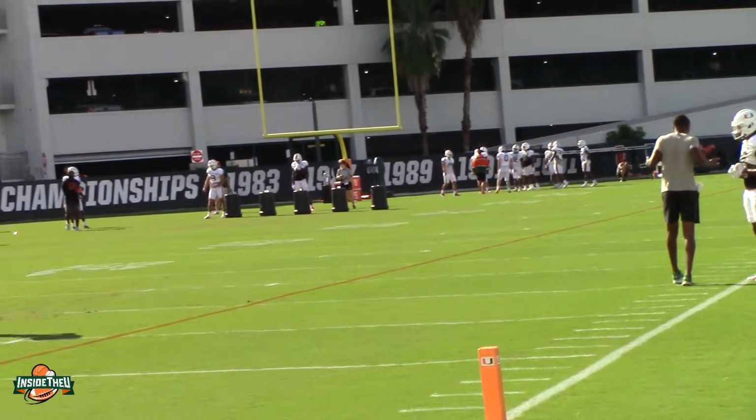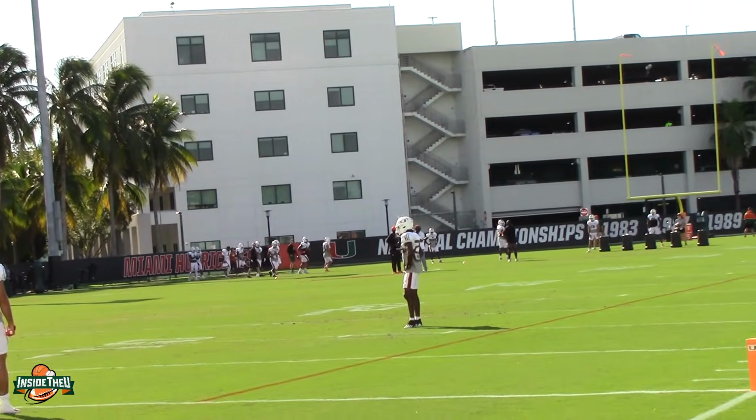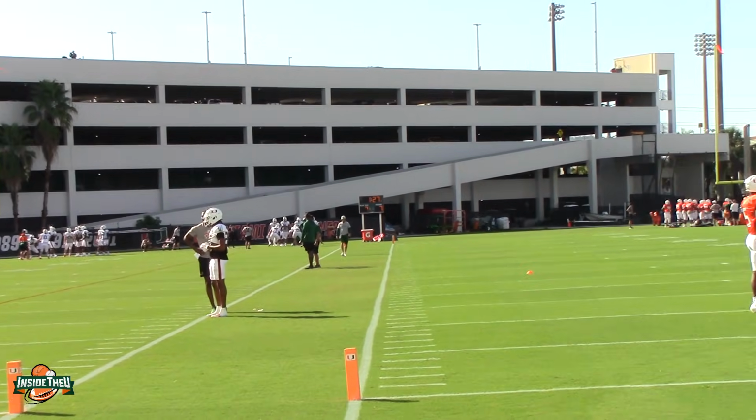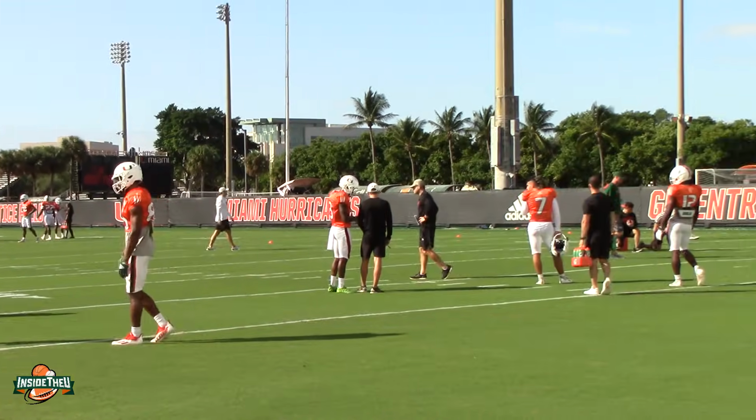So we're going to go ahead and wrap this up. Again, just taking a look at the defensive backs across the field here. Guys are still working. We'll see how things pan out, but definitely thanks everybody for watching.